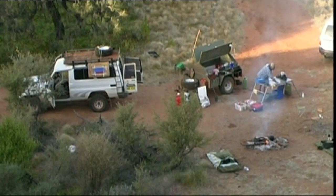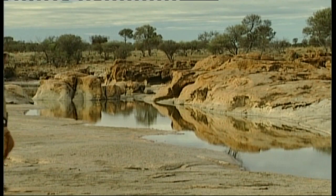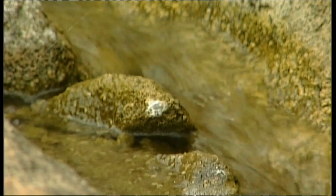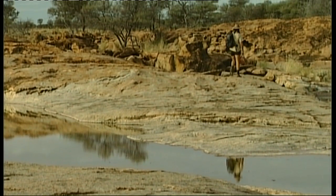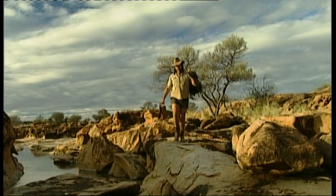I always like to potter around the camp in the morning, just to have a bit of a tidy up before I go for my morning walk. I love to do this because I get the feel of the country, and if I'm going to do some painting for that day, I get a feel of the colours that are in the country and the surroundings, and just to breathe in that fresh air.